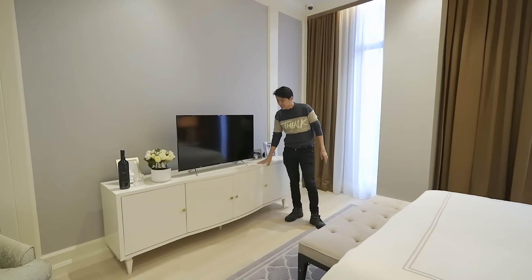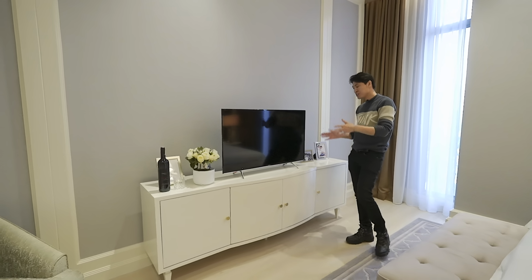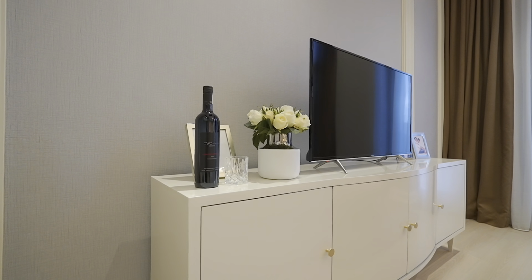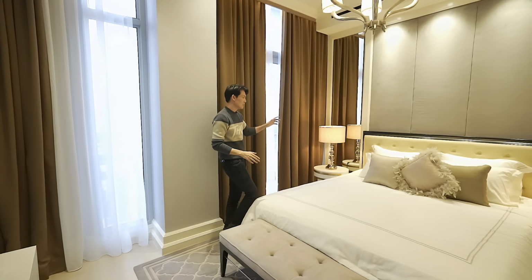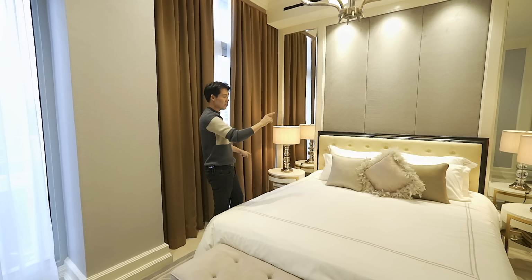And you see that you can put your TV here. This TV table is big. Again, just to give you an idea of how spacious this place is. And you can change it with maybe not a TV, maybe other decorations, but still, you can put anything here. And you see the king bed here. I love the headboard. I love the side tables on each side of the room.